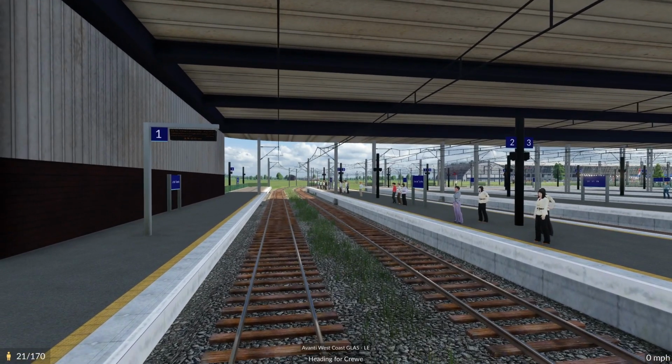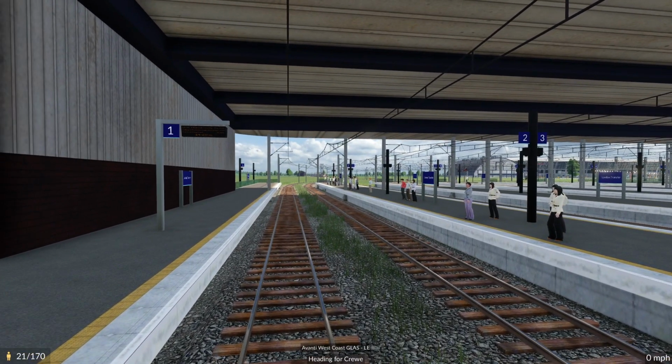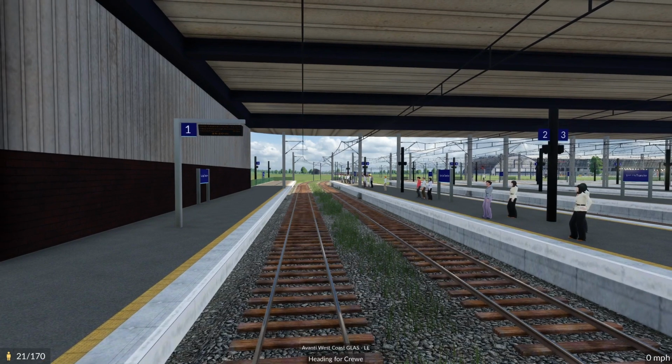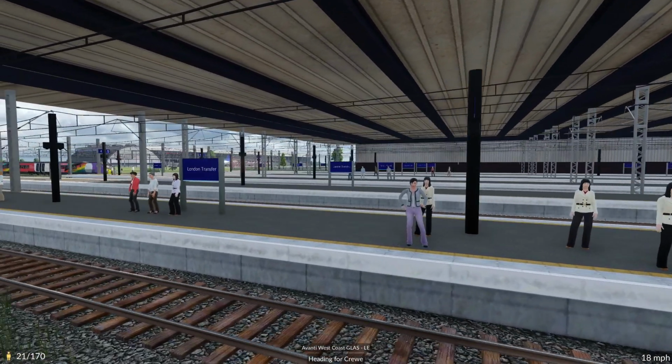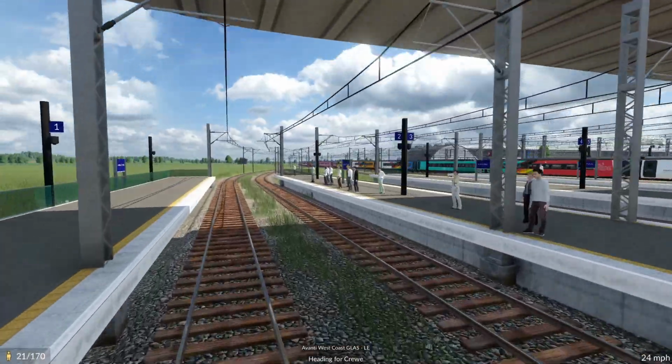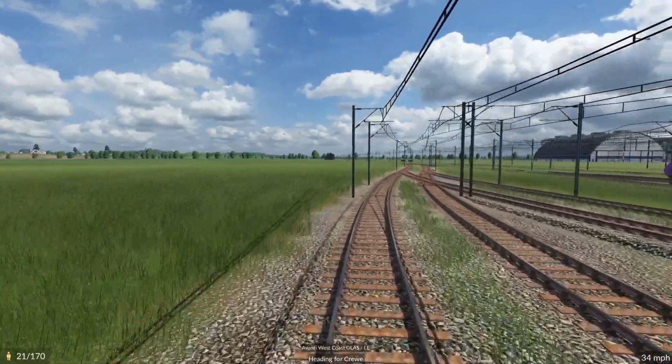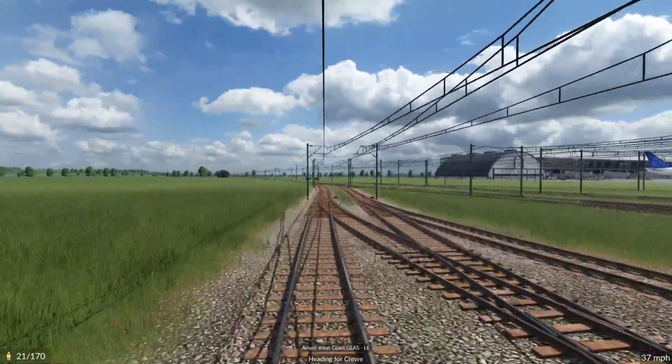Because you're waiting for other trains to pass. I see a Chiltern train heading down. We've got no signals. But I think once this train out here clears, we should be pretty good. However, one thing I've noticed as well is that there are less of those Matrix people walking about, and everyone is in proper year 2000 plus attire.